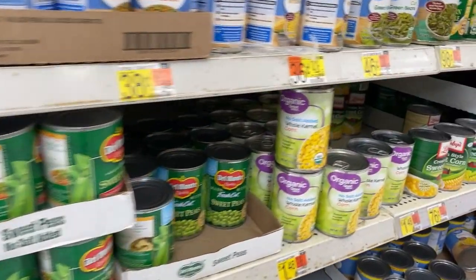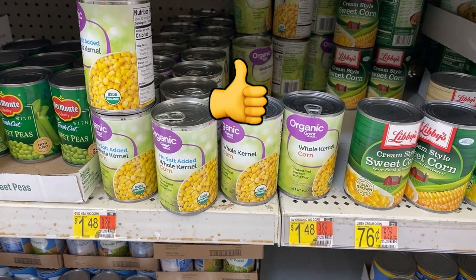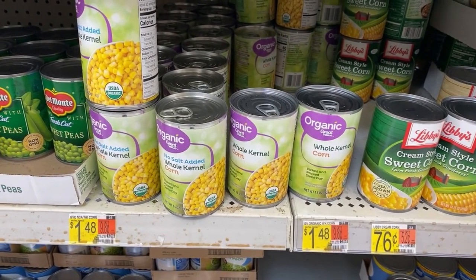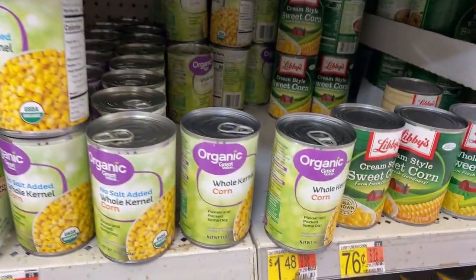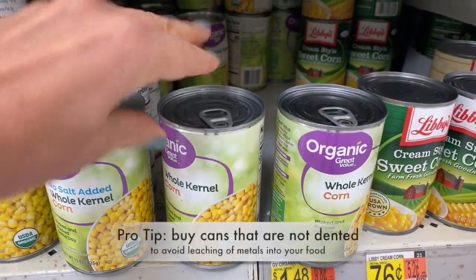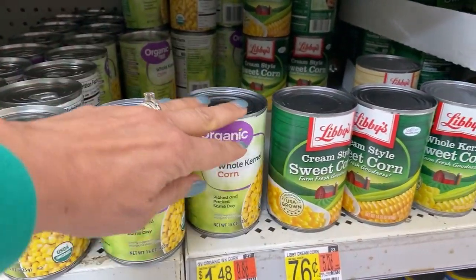Well, it's not all bad news. Look, we have organic corn that we can use for our corn casserole or just a side of corn. Make your life a little easier. Pro tip, when buying veggies in a can, make sure the cans are not dented. When the can is dented, it increases the leaching of aluminum and cadmium into your food.